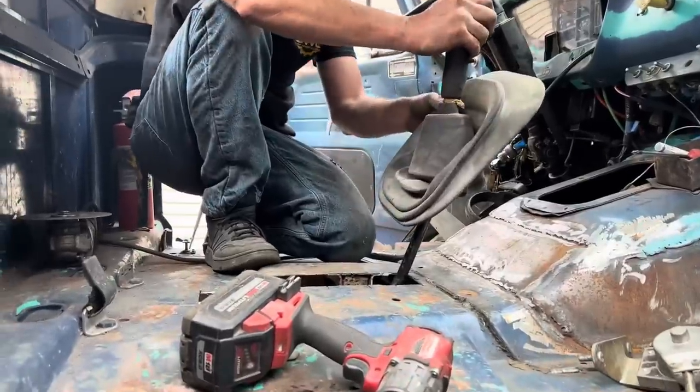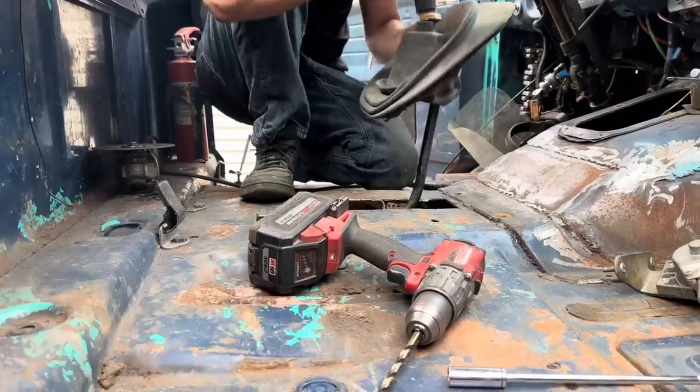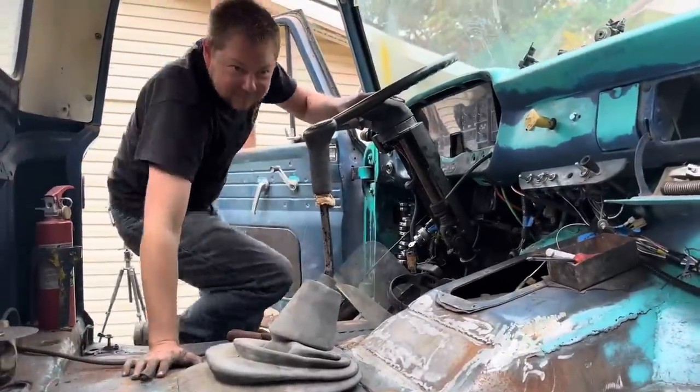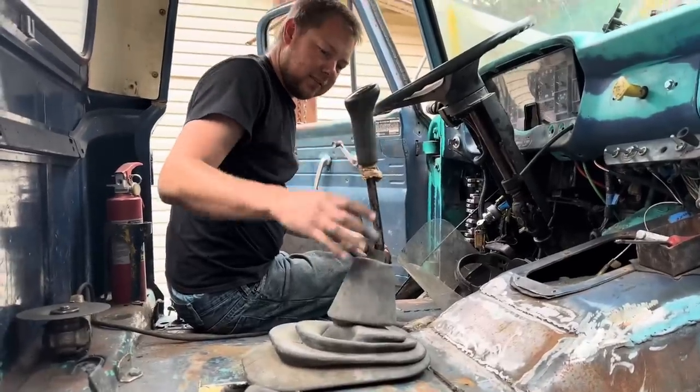Does it hit? No. Awesome. Go all the way over. Make sure we don't need to cut out any from the side. I'm gonna have to tighten her up. I have to have Austin make me my own HWC shifter. That looks pretty cool. But first, I gotta learn where all the gears are in this one.